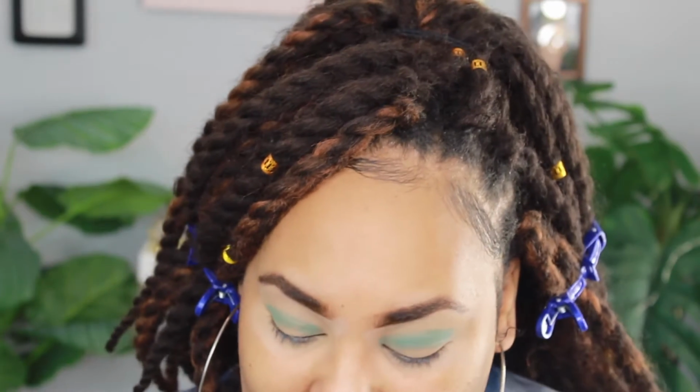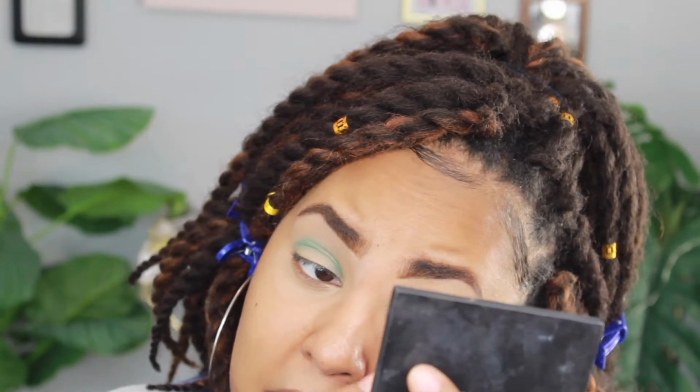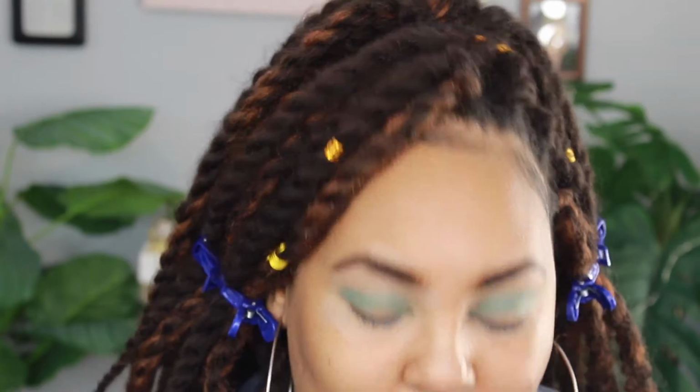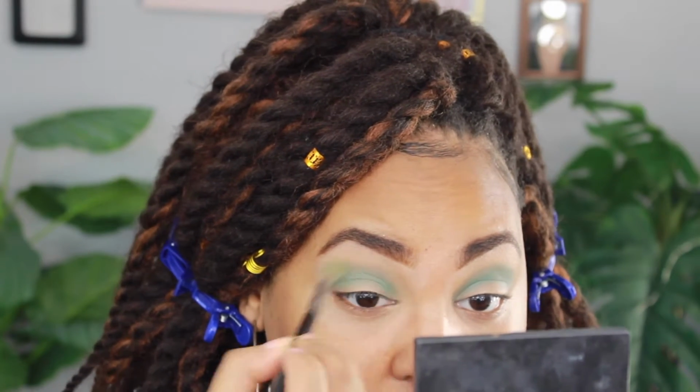What I do to get a head start on blending is I tap out the edge of this, and then I'm going to take the Morphe M441 brush. I'm going to go in, I always say kind of, with that same color, which is the first blue in the Makeup Revolution palette. I don't know if I said that. And I'm just going to tap that off and start lightly blending out the edges.